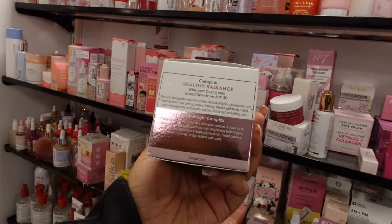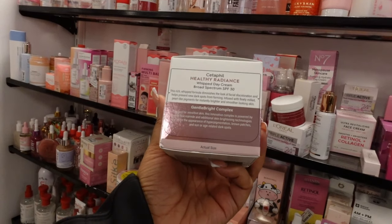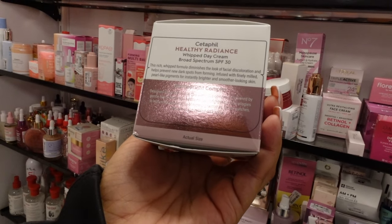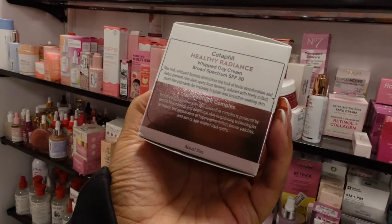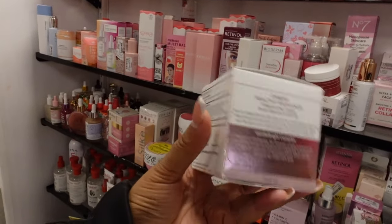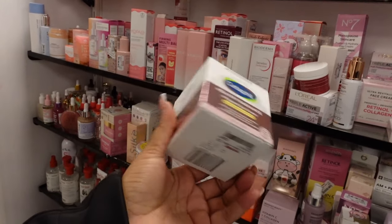Infused with finely mild pearl-like pigments for instantly brighter and smoother looking skin. Designed for sensitive skin. Okay, that's good. That's what I want to hear. Like when I'm looking at stuff, this is what I want to hear. Okay, this innovative complex is powered by gentle niacinamide and additional skin brightening technologies to reduce the appearance of hyperpigmentation, brown patches, and or sun or age-related dark spots. Girl, listen, this is $13. I feel like it's worth it, and I have not ever used like a whipped cream on my face, so I kind of want to see what it's hitting for. I'm excited. I'm gonna get this.